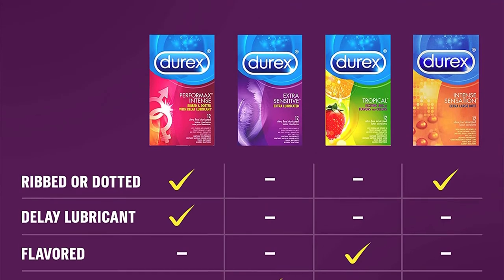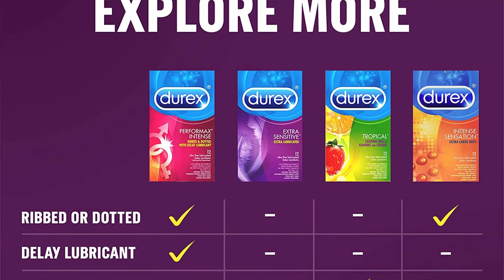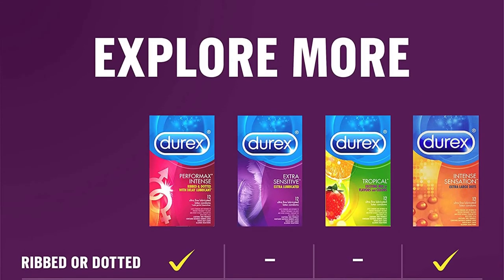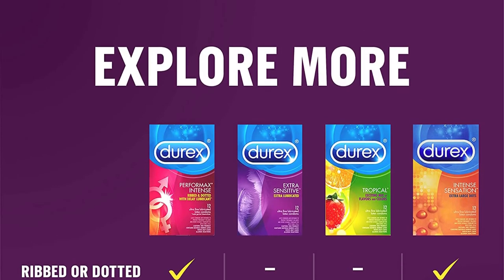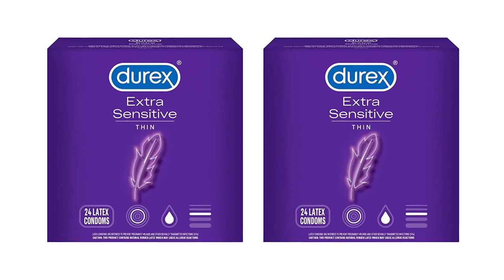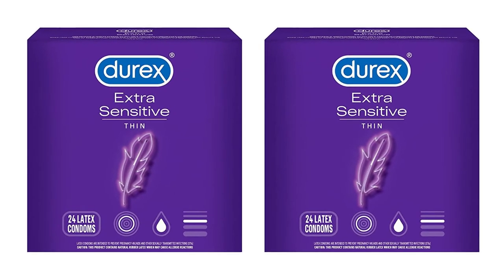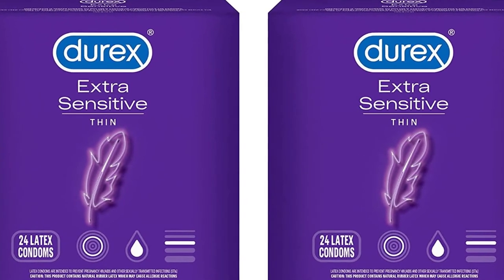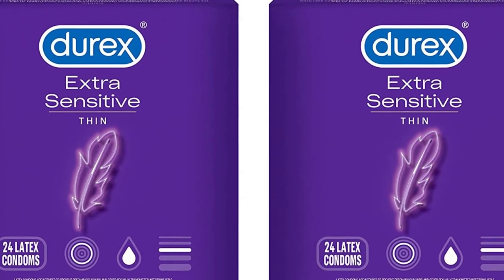They also provide you with a better way of exploring your sexual abilities while under protection from STDs. There are 24 condoms in the pack, which is just enough to serve you for a long time. Unlike some other brands, these condoms don't smell foul at all. That's the reason Durex is still the most famous condom brand in the world, spanning more than 80 years.